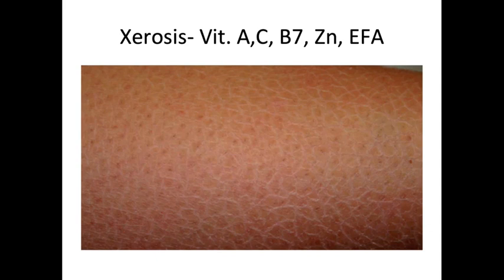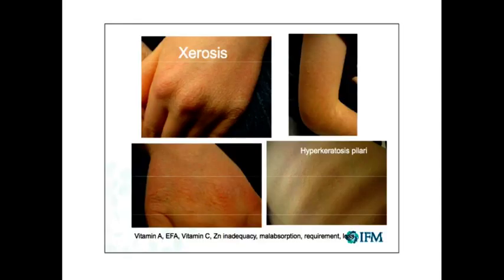There's xerosis, looks like that dry, cracking skin. Vitamin A, vitamin C, biotin, which is B7, zinc, and the essential fatty acids. You can see this in many parts, typically around the lower leg. You can see it on the dorsum of the hand, also on the forearms, their thighs. See there's the xerosis on the hands. You can see it along the arms. You can see it along the thighs.